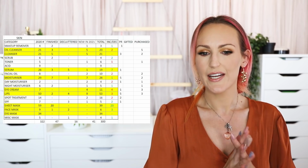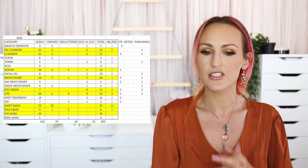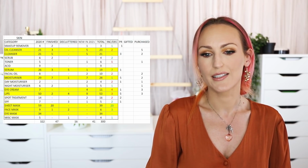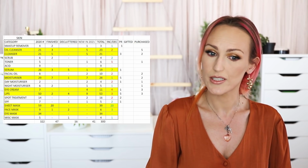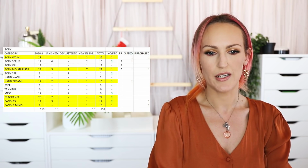So with the skin category, I started the year with 322 products. I finished 47, I decluttered 16, and I had 41 come into my collection. So I am leaving 2021 with 300 skincare products. Moving on to body products.